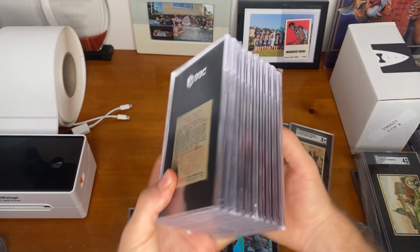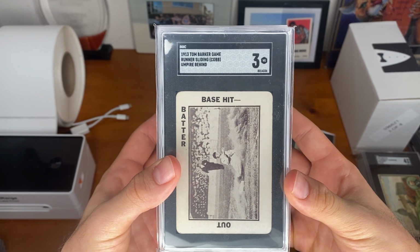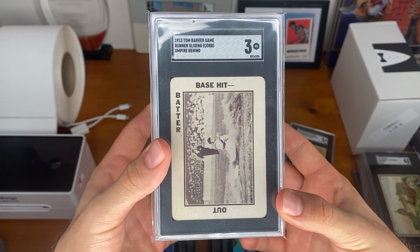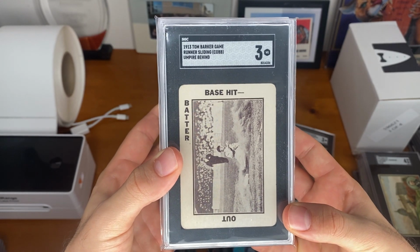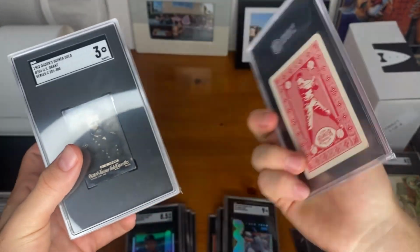And the last group of our inventory cards, so we have a Tom Barker Ty Cobb card. I want you guys to keep in mind too, if any of you are familiar with these type of playing cards, which were part of a playing deck, I believe, there's also the 1913 National Game cards as well that look almost identical, except on the back it said National Game instead of Tom Barker.